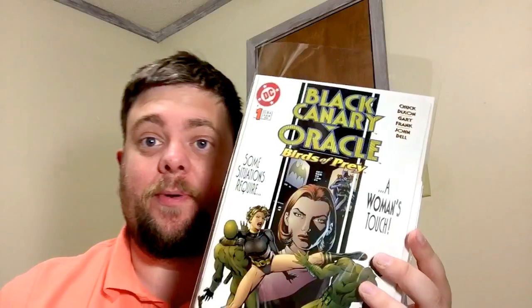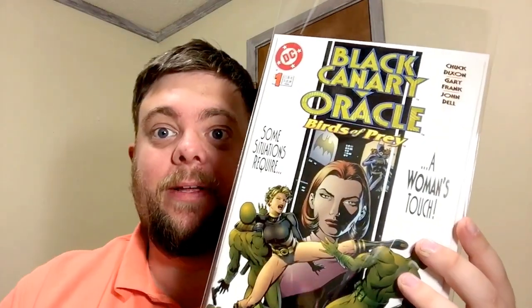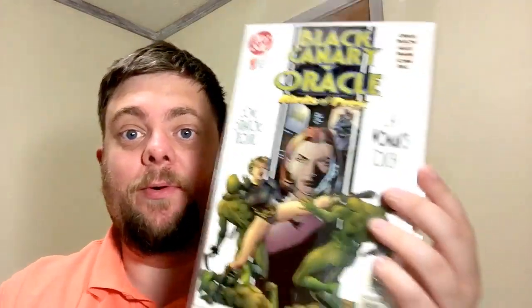First appearance of Birds of Prey. I remember when they were talking about Harley Quinn and doing another movie and maybe they might do Birds of Prey. The rumor was they're going to do Birds of Prey. In this book, it's from the 90s. I don't think it was a high print run. Not many people bought it.